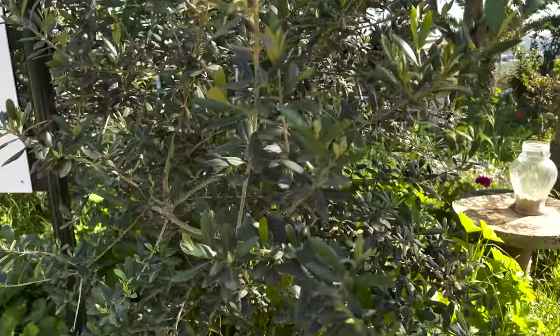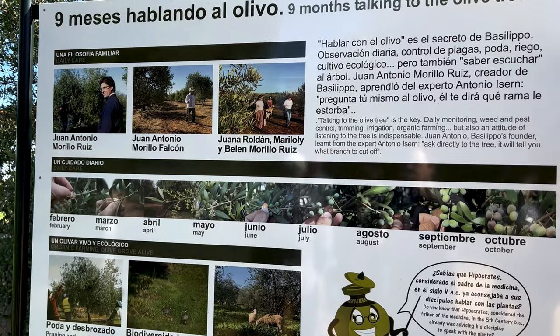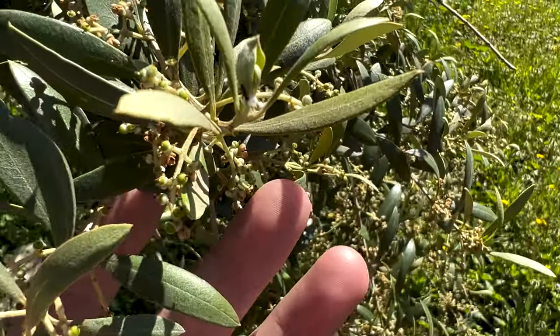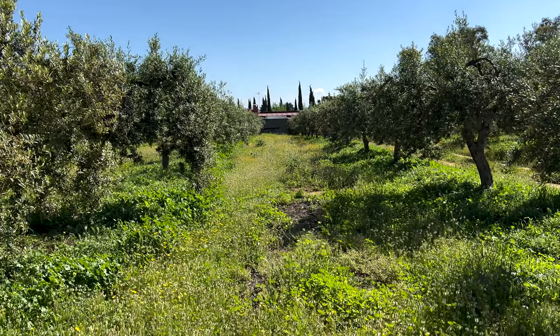I love that everything here is organic. They don't use any pesticides. They just plant flowers, very fragrant ones, to distract all the insects, and they say it works really well. So, pretty cool. There's a really big emphasis on sunlight and the amount of sunlight that each olive gets. So they decided to cut their harvest down significantly in order to receive the sunlight equally.